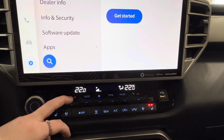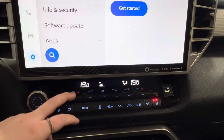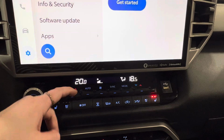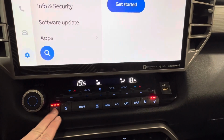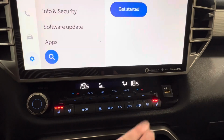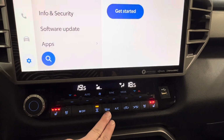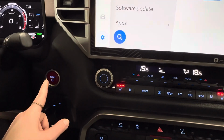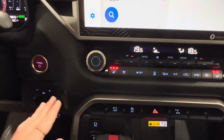We have dual climate control up front, so driver and front passenger can either sync up temperatures to work together, or you can turn off the sync to let them function independently. On each side, we have 3 levels for both heated and cooled seats. It's blue for cool, red for heat, driver, front passenger. In the middle is your defrost for front windshield, rear windshield, and the side mirrors. To the left here, you have your red TRD push start ignition, trailer brake control down below.